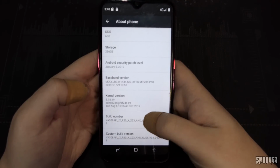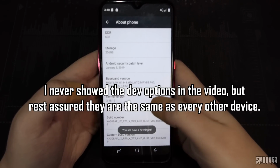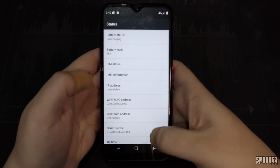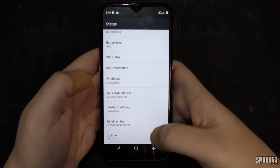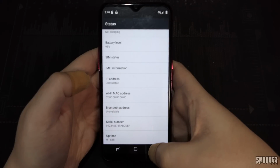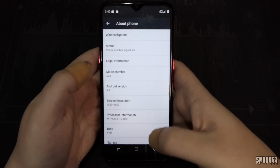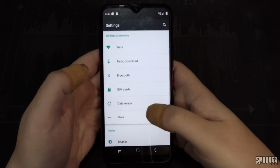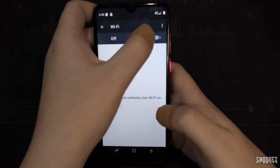We're going to enable developer options. Sorry, I pressed the wrong one. There we go. We're now a developer. Great. And then coming into SIM status, it shows that it is 3G. Where's the serial number? There's a serial number. 01234567898 ABCDEF. Great. As per usual. So I'm going to connect to a Wi-Fi network. Going to do a wireless update. And then we'll do the security stuff. And then we'll start installing a bunch of apps and testing this thing out. Because it's getting a bit hot. Just a little bit. It's fine.